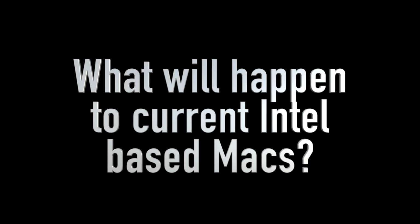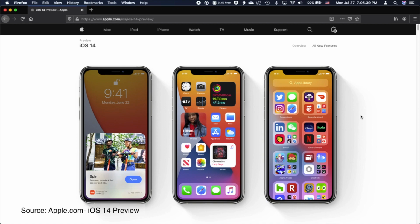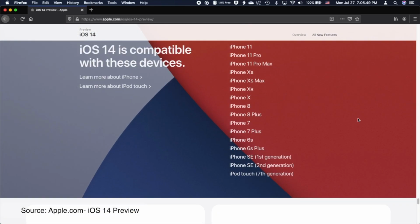So what will happen to your current Intel-based Mac? Nothing. Apple has long been known to support all their devices long into the future. Look at iOS 14, which will be supported on all the devices iOS 13 was. That means iOS 14 will be supported all the way back to the iPhone SE. Look for the same support in macOS. I imagine Apple will support current Intel-based Macs for another 4 to 5 years. Apple has also told us that they still have Intel Macs in the pipeline, to be released later.